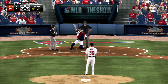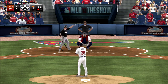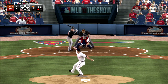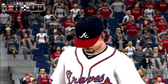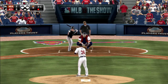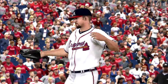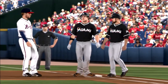And he lays off for a ball, 2-1. Trying to shave that outside corner with the fastball, and he missed it. It's 3-1 now. And that's outside. He lost him, ball 4. Yeah, a close pitch to take on a 3-1 count, but this might have been just a little bit outside. He winds up losing him.